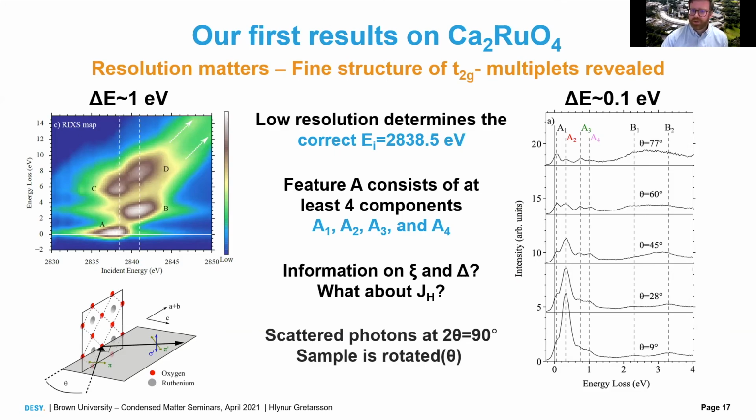Okay, so we have these 4 multiplets appearing, and that's quite exciting because then you can start to think about the on-site interactions in the system. Do they have the right strength to support the excitonic magnetism? We're going to be interested in Xi, which is spin-orbit coupling, delta, which is the tetragonal distortion. I mentioned that these octahedra are very squeezed, and squeezing is an important factor in creating this magnetism. And then, of course, there is Hund's-rule coupling.